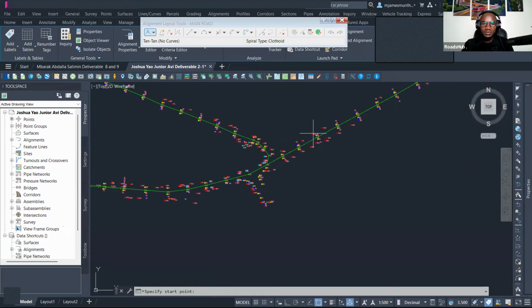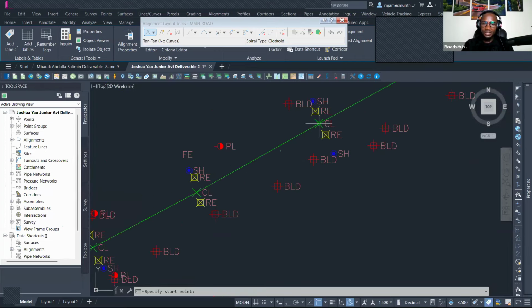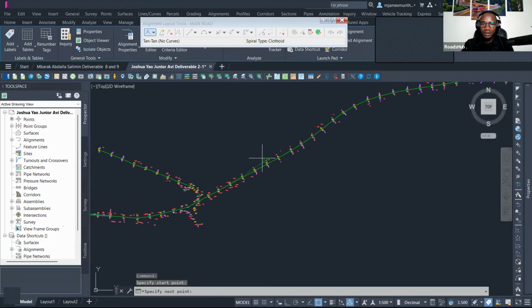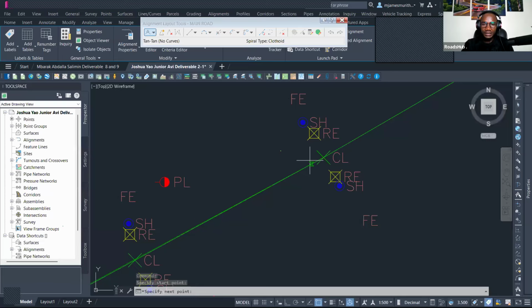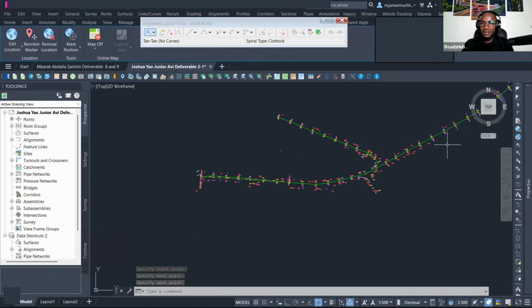I'm going to make another judgment where I see my straight section, and I think my straight section starts from somewhere like here, all the way to somewhere like, let me say here. Let me just put it there and then press enter. So in such a scenario, I already have the start and the end.